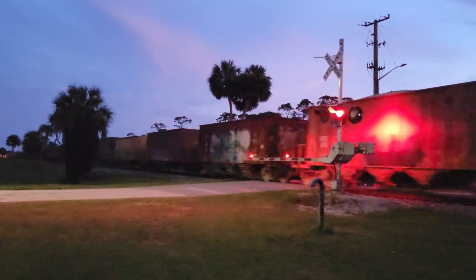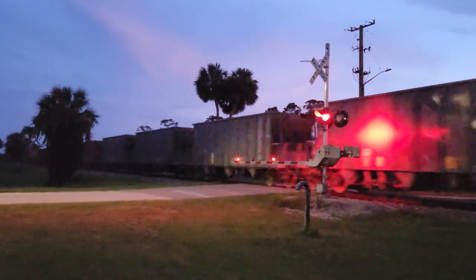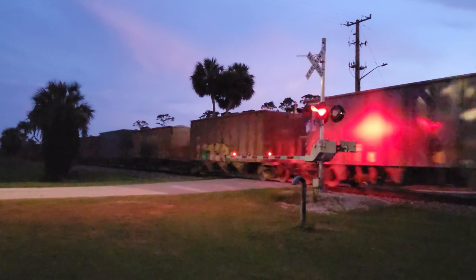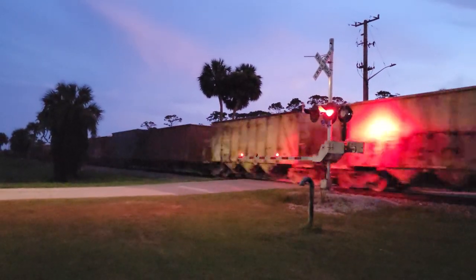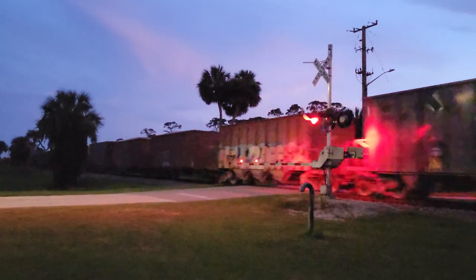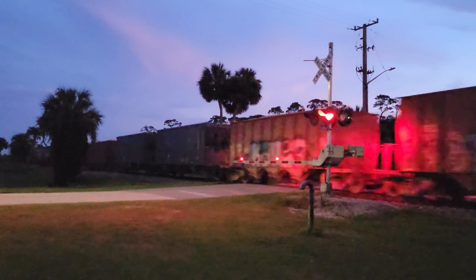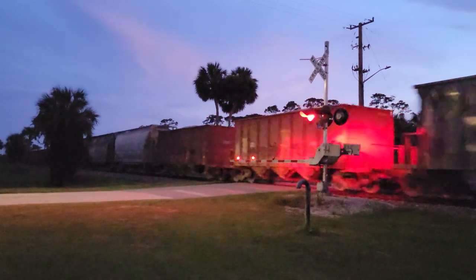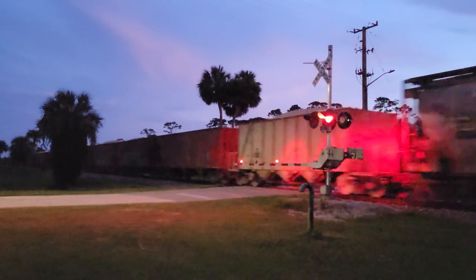It's like an all rock train. Rock and roll train. That's a heavy train with all that rock. Or limestone, whatever it is.